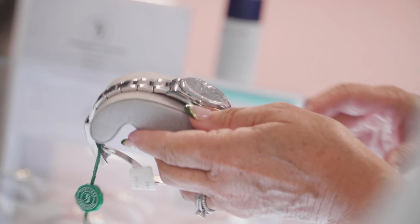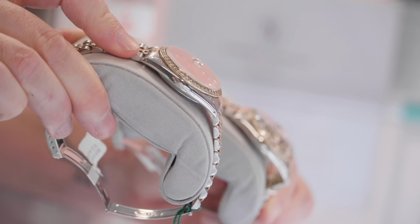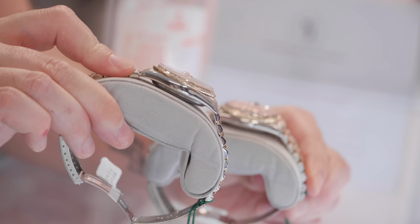You like something a bit more blingy though, don't you? So that's a factory black diamond dial. Yeah. But then, do you know what? Just try a 36mm on, see if you like the size. That's fun. And they're quite a fair price, them ones there as well. That's nice, that one.